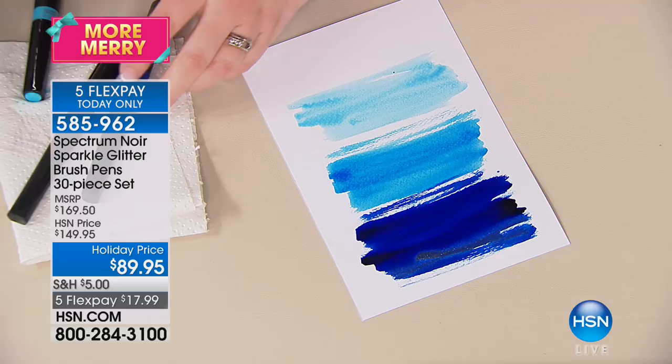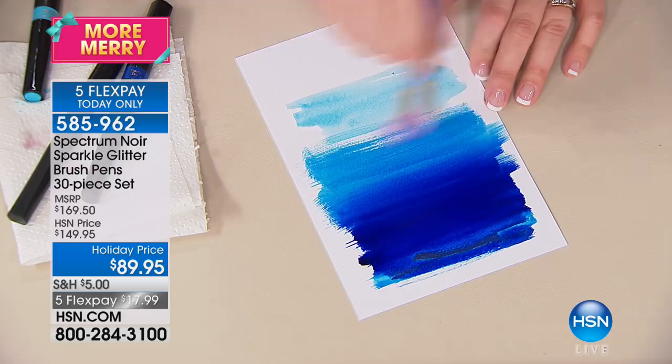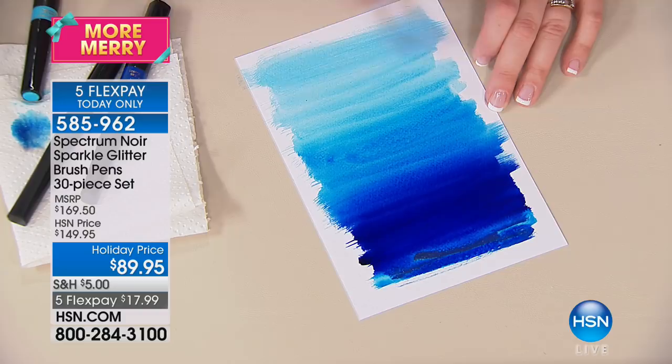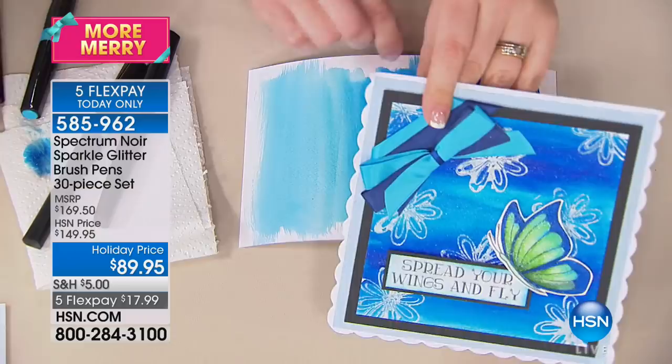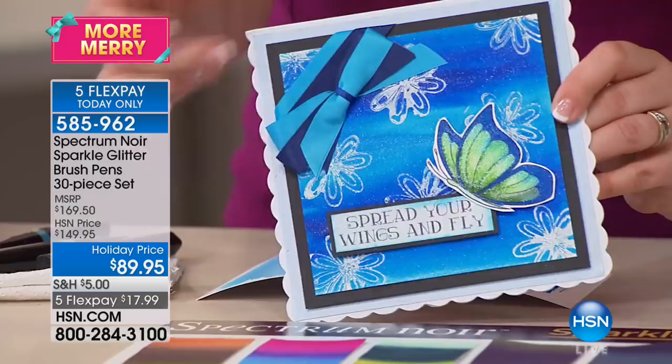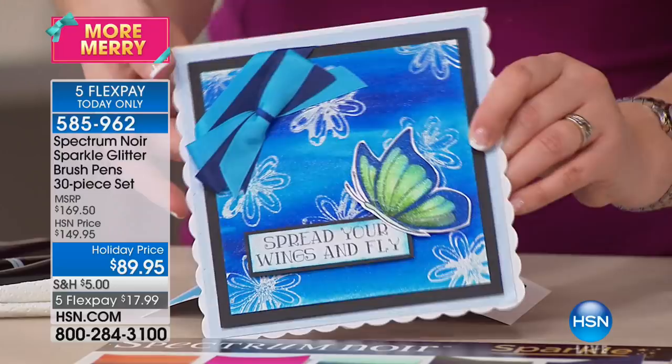Now, watch this. I'm going to blend from the dark blue, I'm going to blend perfectly into the mid blue, and then I'm going to blend perfectly from the mid blue into the light blue. So if you want to know how to do washes like the one you can see, the more that dries, the more the sparkle will intensify. That is how we've created this wash background. And look, when it dries, can you see how the sparkle is bouncing off there? Can you see just that sparkle? And this is what the sparkle pens will give you. My word, it's busy, Lynn.